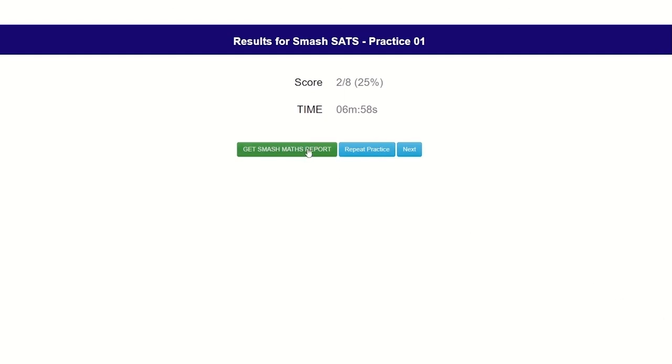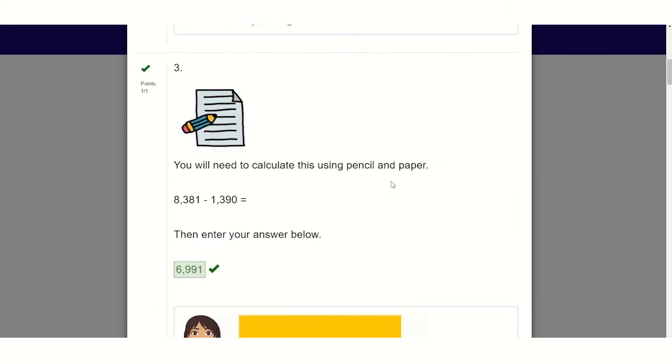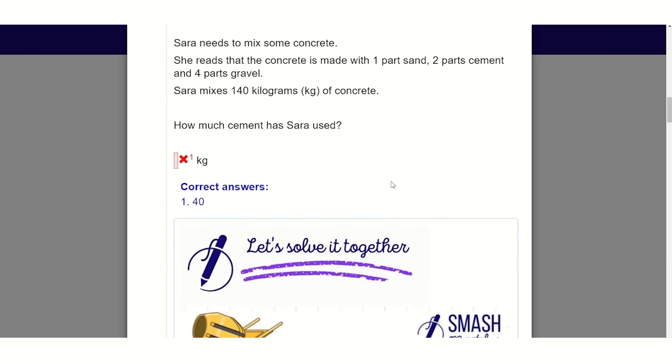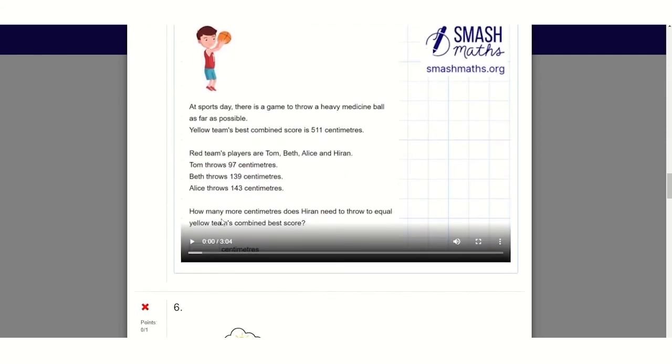Also, you could click here on this green button, where you can see the Smash Maths report for the practice in full. You will see the questions that I've answered correctly have been rewarded with a GIF, and the questions where I have not answered correctly or don't know the answer to, there are the video links where you can play the video from here to help the pupil revisit and understand the question.